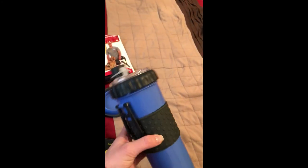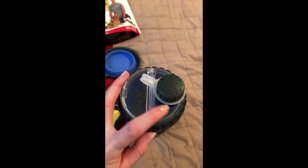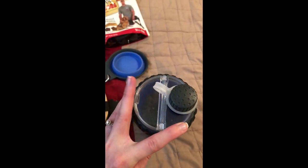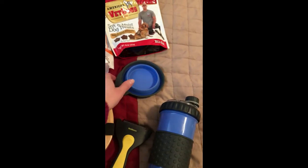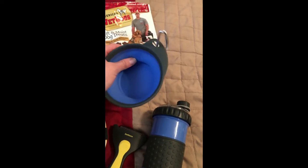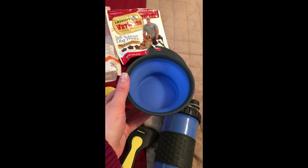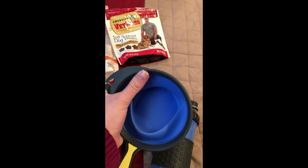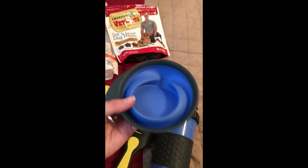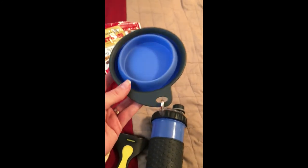And then this. This is a fantastic water and food container. As you can see, there's food on this side. This side will be filled with water just before we leave. And it comes with this little pop-out bowl. You just open it up, fill it up, and he loves it. It works wonderful. We've used it on hikes, and he just loves it. It just is a wonderful invention. We're all very grateful to have had it.